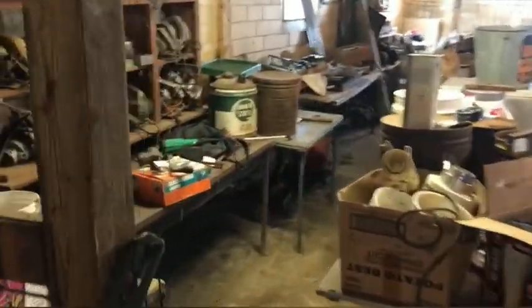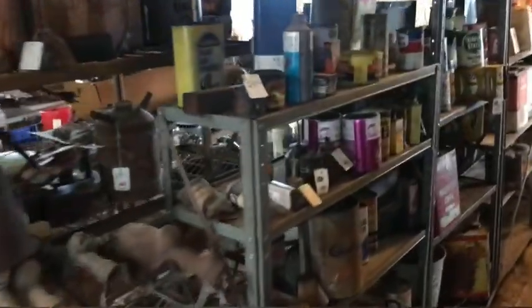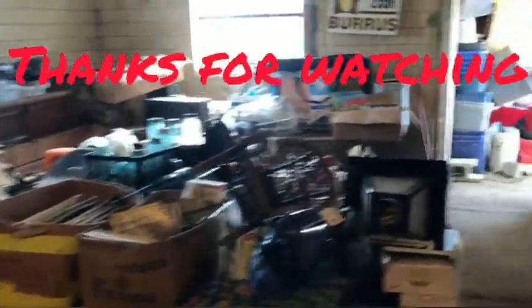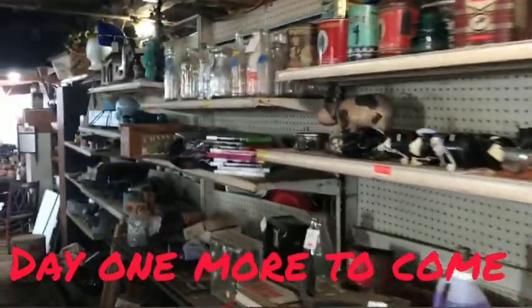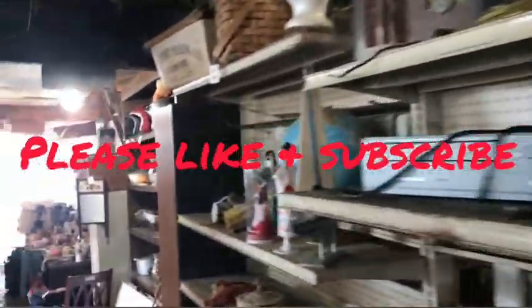Got agricultural tools, metal buckets. It's also like a maze. Oil cans. Guys always like their oil cans. Lots of different metal cans. Old NASCAR stuff. Some glass. Toys. Some old milk jugs, milk bottles. And just more. Some toys.